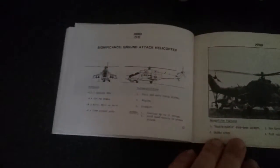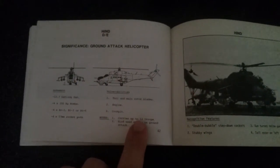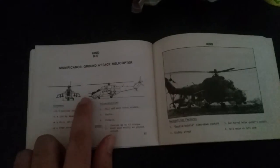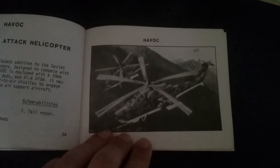Now there's the one they were all worried about. So see, notes, this carries up to 12 troops. I suppose that would be important to remind soldiers on the ground who might not be too familiar with helicopters. It's obviously very well armed, and it'd be very easy to mistake it for just a plain old gunship. And here we have an early artist's illustration of what the Havoc might look like.